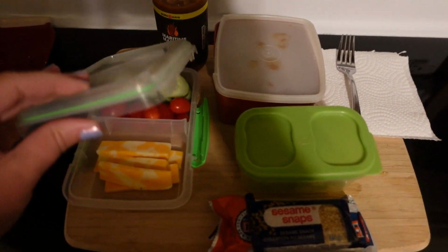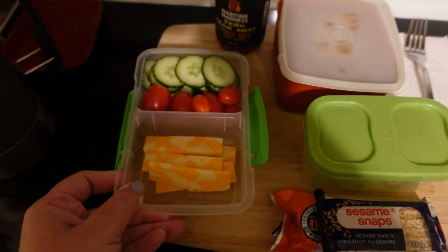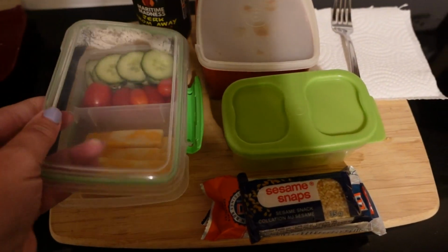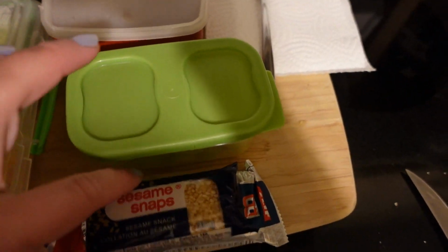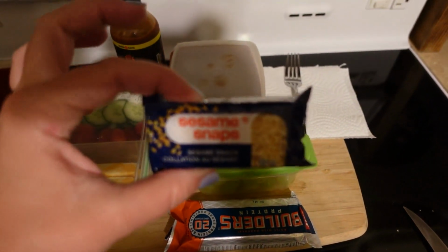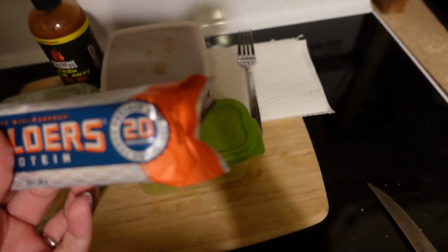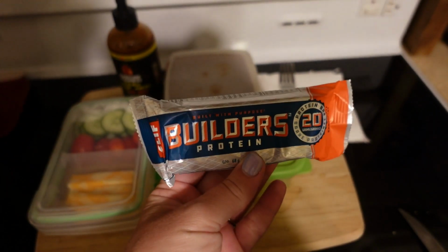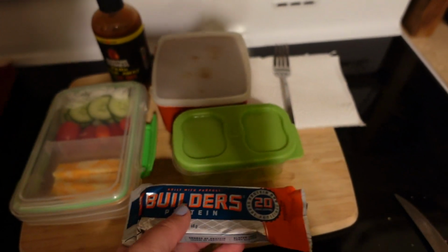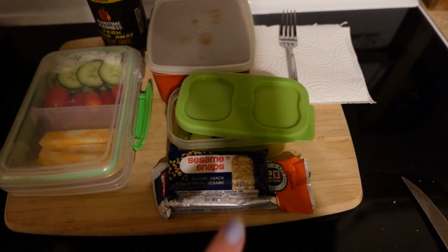I also packed him just some veggies, so some cucumbers and grape tomatoes and just some sliced cheese. He has some grapes for another snack, one of these sesame snaps, and I also packed him, let's see what kind this is, a chocolate Cliff Builders protein bar. So we've never had those before, so hopefully he likes that.